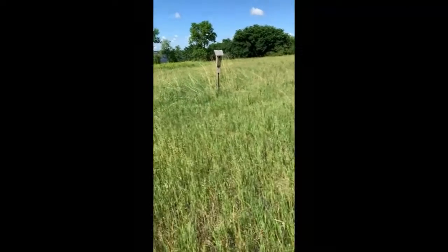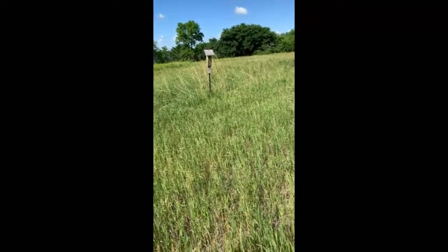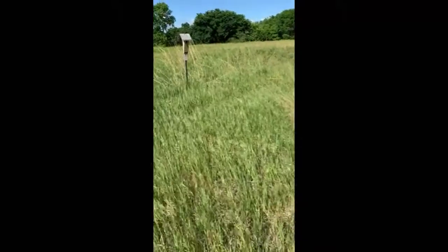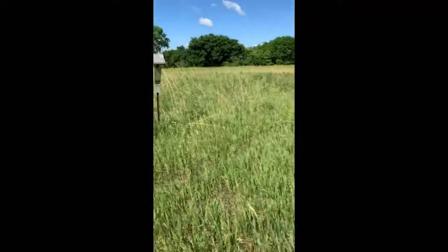So when you are done with monitoring your nest boxes at the end of the day, be sure to do a tick check. Take a shower, rub through your hair, maybe have your mom or dad check your hair and make sure that you're all good.